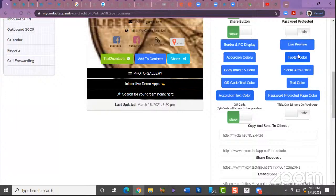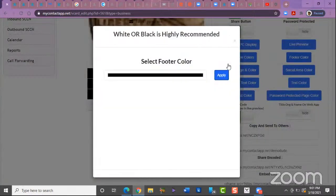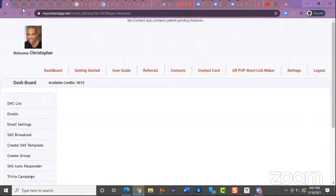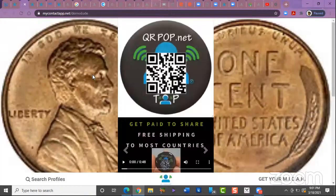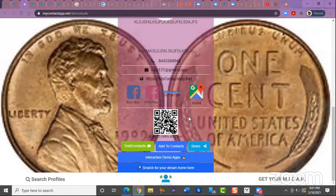So let me go back. And okay, it's changed. Now the footer's black too. And I think we are about done. Let's watch it transform. I was going to make the footer this color because it would look cool, but whatever. Here we go. Refresh.